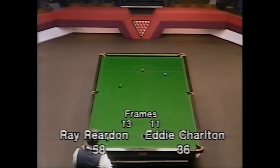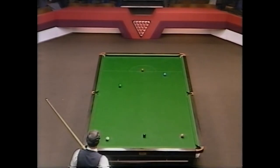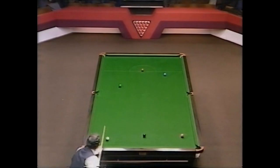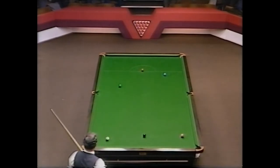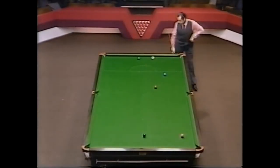And for you late night snooker fans, if you're the people who are unable to watch any snooker until late night, can now win just 22 points in it, 25 points on the table. Muttering something under his breath, and I can imagine what that is.